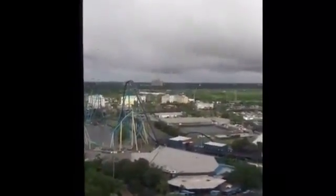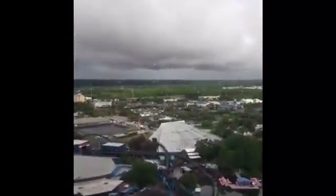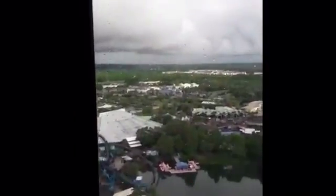And I mostly like the roller coasters. Did he get on every roller coaster out here? Which one is he doing? He did get on that one.